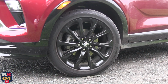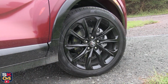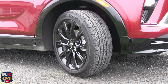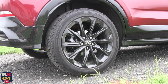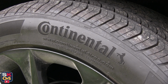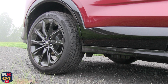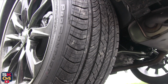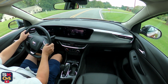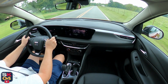The Encore GX is available with a variety of 18-inch and 19-inch alloy wheels. The Preferred and ST both come standard with 18-inch wheels. They're the same style, only the Preferred's wheels are painted silver and the ST's wheels are painted black. They're 7.5 inches wide and are wrapped in 225/55 all-season tires. These wheels in particular, also finished in gloss black, are part of the Experience Buick package. They measure 19 by 8 inches and are wrapped in 245/45 all-season tires. The Avenir shares the same style of wheel, but they feature a unique pearl nickel finish.